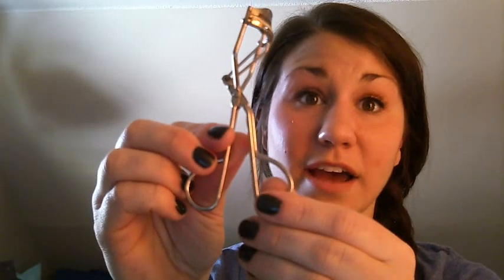Next, this is my all-time favorite beauty product. It's my eyelash curler. I literally don't leave the house without it. I have pretty long eyelashes, but if I don't curl them, they just kind of look straight and awful. So this is my saving grace. This is a no-name eyelash curler I probably picked up at the dollar store, but it works amazing, and I will not apply mascara until I've curled my eyelashes.